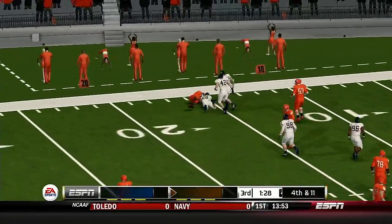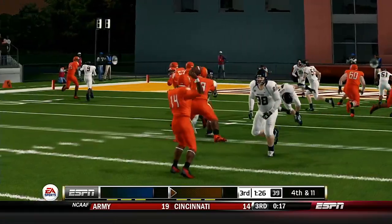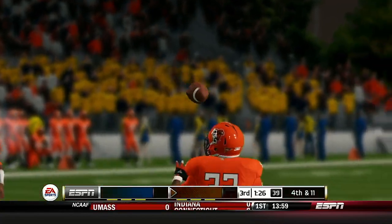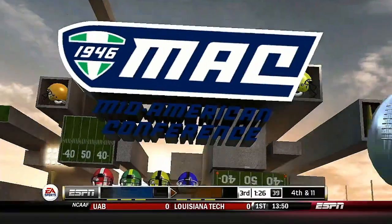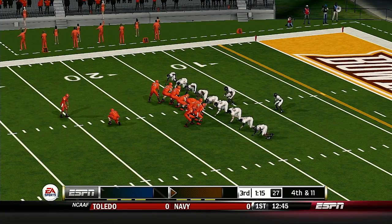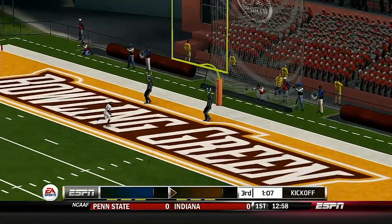Sets up a screen. Tailback's got it, and they got him for a loss. That brings up fourth and 11. It's fourth down. They'll call on the field goal unit here. Bowling Green is looking to tie things up. Kicks up, and it splits the uprights.